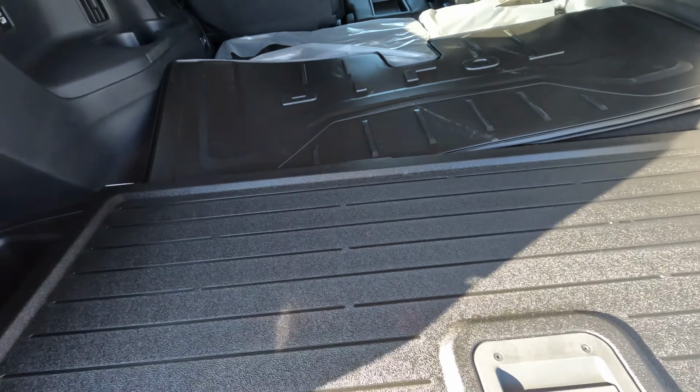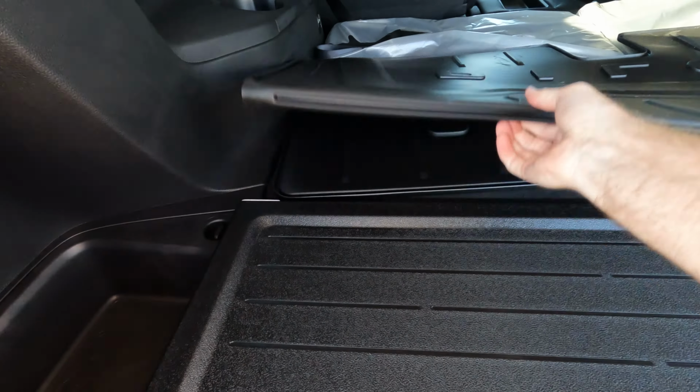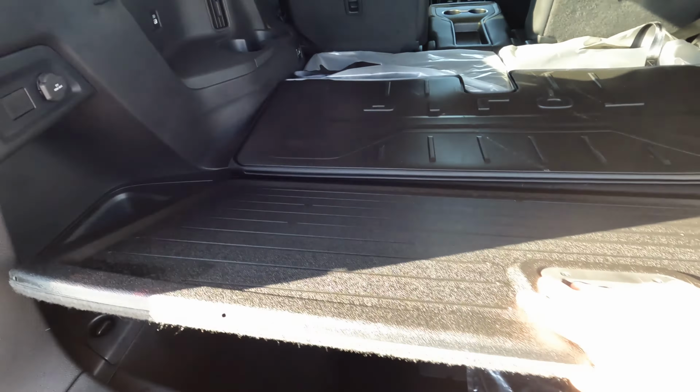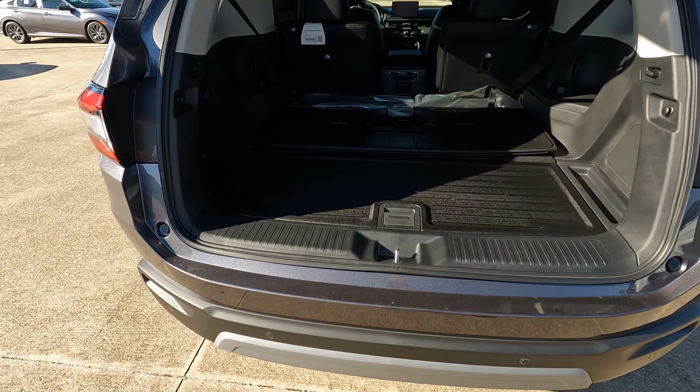Now let's see how talented I am. Can I get this back in here one-handed? What do you know? Well, almost. Let's see. Okay, we're just gonna leave that like it is. There we go, I got it. One-handed, put that in. So that means it's easy to do two-handed.